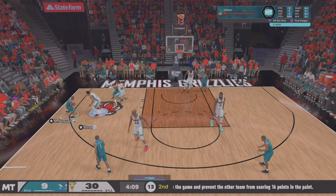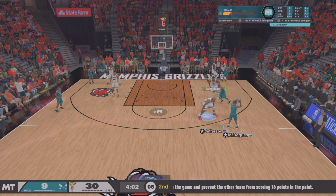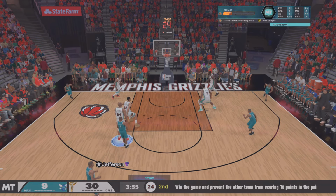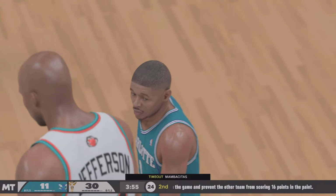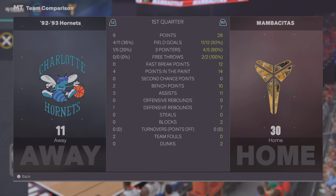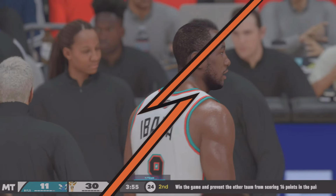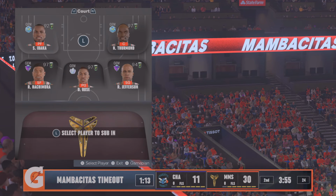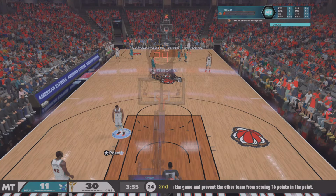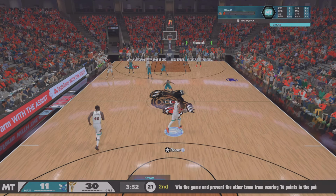Pass to Bogues. Hachimura against Bogues. Bogues a screen on Jefferson. Shoots. Bogues good. And Larry Brown wants a timeout. Coach is going to talk some things over with the team. Might be seeing something to adjust. And Memphis making a change here. Garnett's checked in. The Hornets also with a sub. Memphis leading by 19.